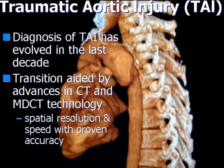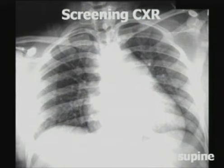Now, thankfully, the diagnosis has really evolved over the last decade. Most of this from CT advancement, and particularly the technology and use of multi-detector CT. With better spatial resolution, better speed, and proven accuracy, we've got a very good tool to help the surgeons out in this case. The typical screening chest radiograph is usually done in the supine position.